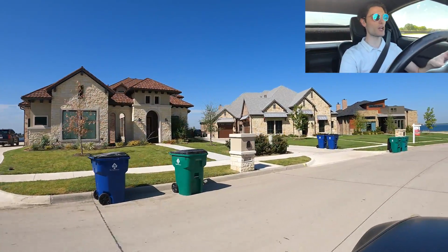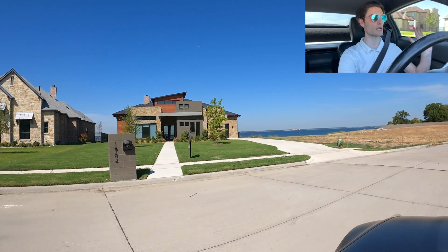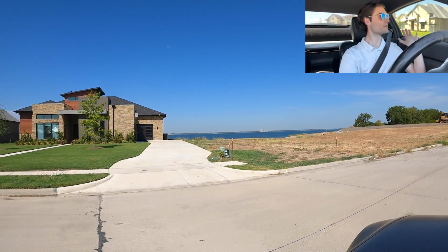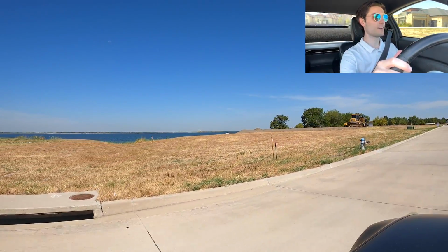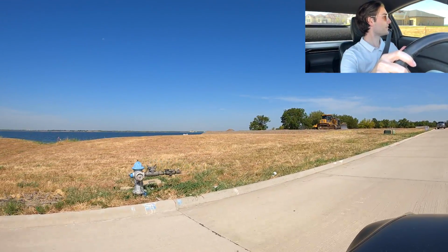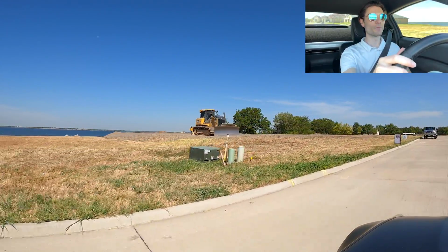All right, just stop for a second right here. This one's currently active for sale. This is what a $2.6 million house looks like right here. I'll get into the specs about that, but just to give you guys an idea. And then this is what your view is going to be. So that's pretty sweet. That is pretty sweet. Okay.